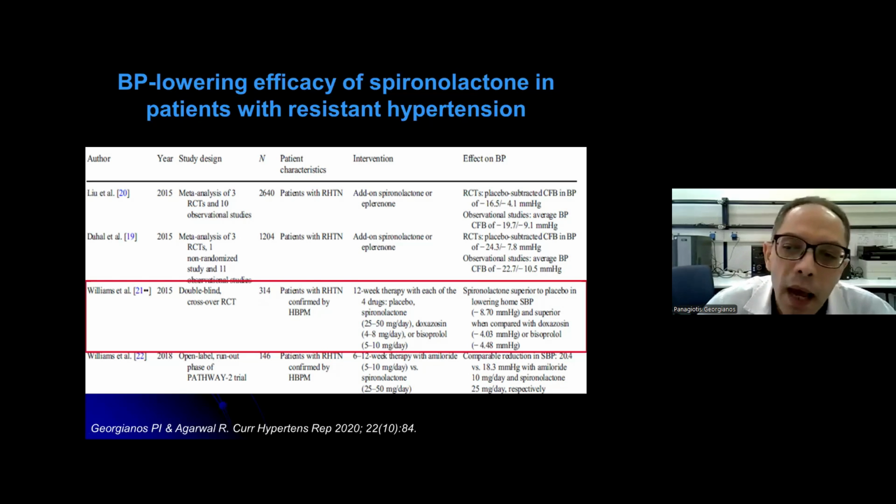However, hyperkalemia acts as a barrier and restricts the broader utilization of spironolactone in patients with more advanced chronic kidney disease. The international guidelines discourage the use of spironolactone when the levels of eGFR are lower than 45 or when the pre-treatment level of potassium is higher than 4.5 millimole per liter.